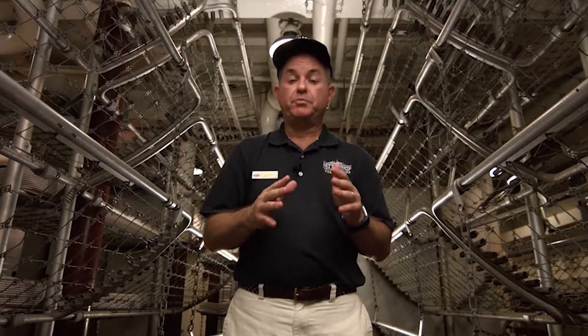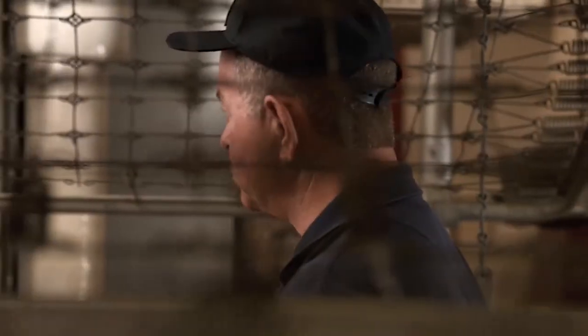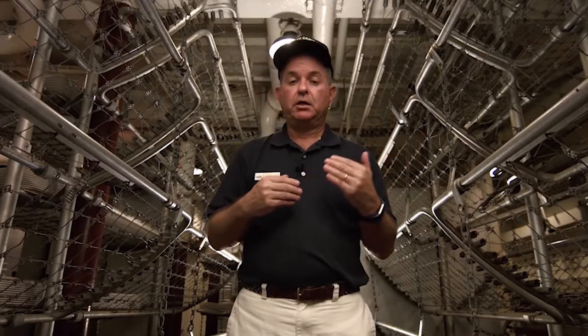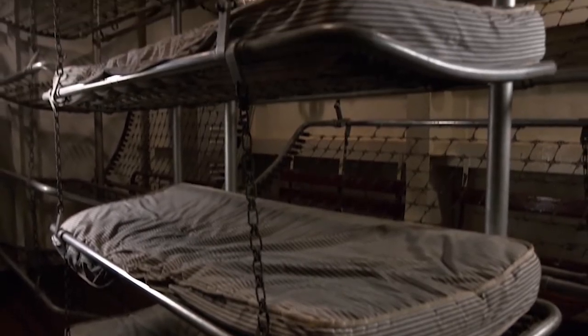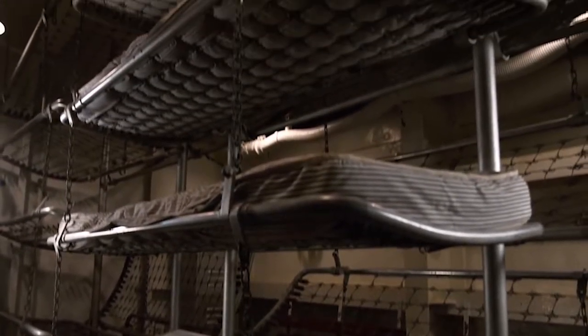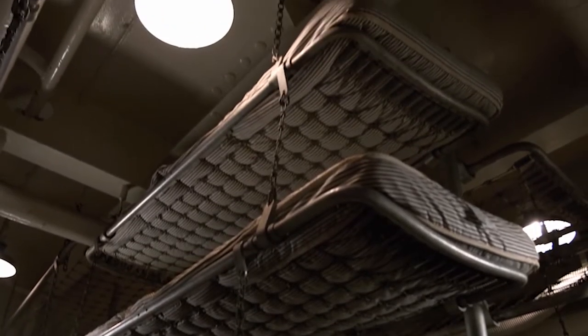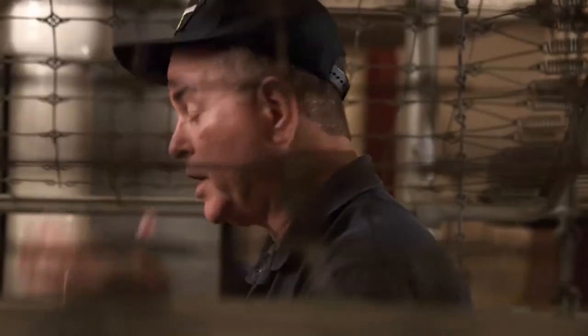So you might be saying, well, where did they all sleep? Well, they slept in berthing apartments like this one that we're in now. This is a quite typical berthing area. There happen to be 80 men in this particular space. The ceilings are quite high, and the racks, as we call them in the Navy, the beds, are stacked as much as 5 high. You have to be a real contortionist to get into the top rack.